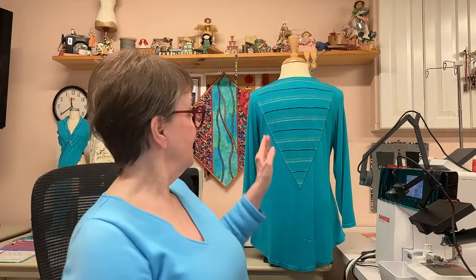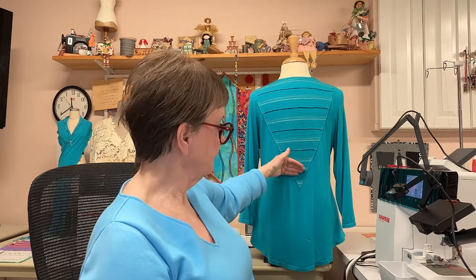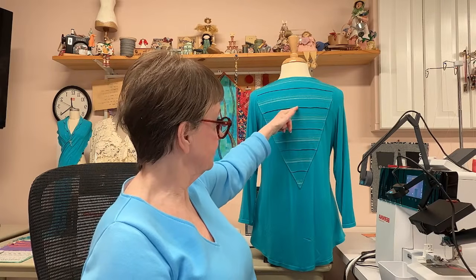I know when I was doing this top, instead of trying to figure out ahead of time how much fabric each pin tuck was going to consume as far as the length of the piece, the V insert, what I did was I just cut a larger piece of the fabric and then cut my V piece after all of my embellishing was done.